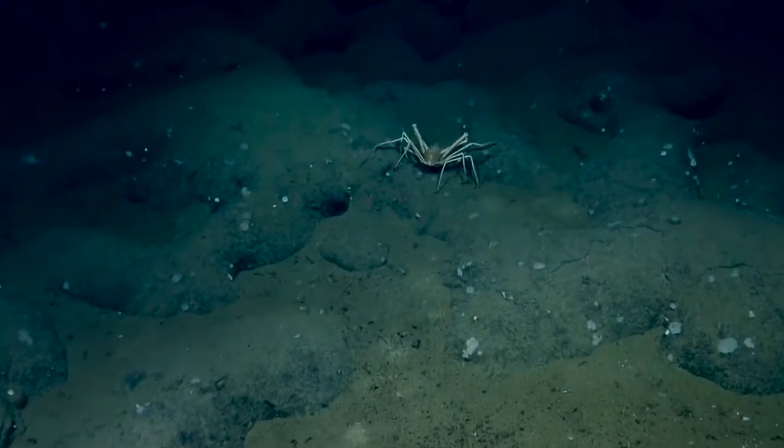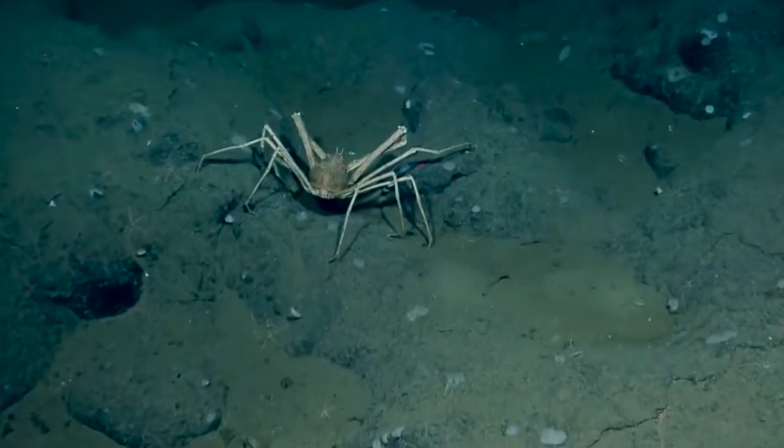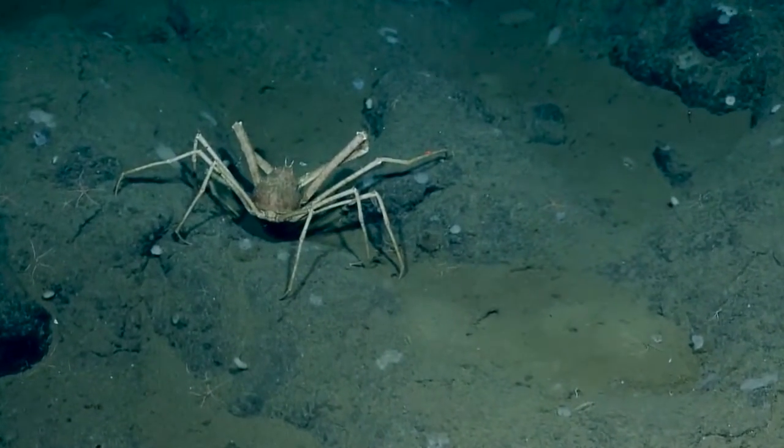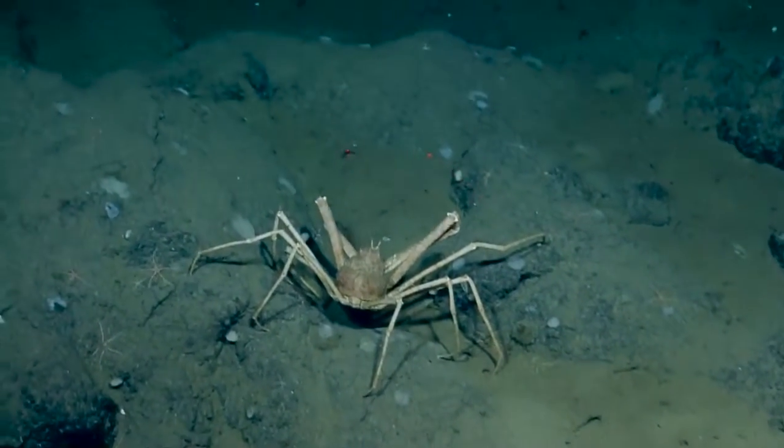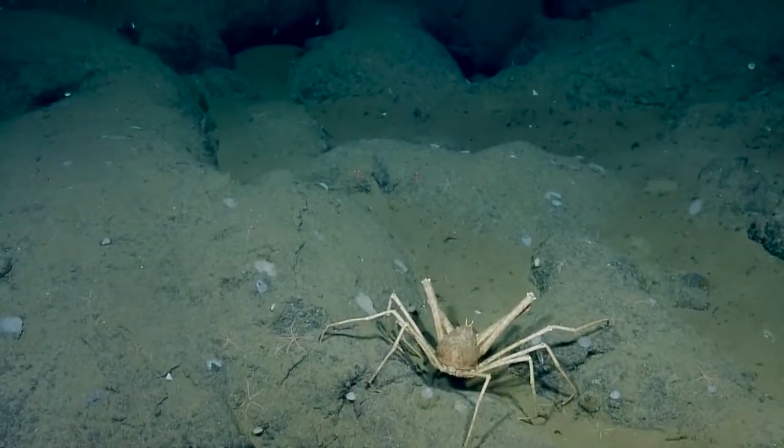Doing? Has he got something down there? No, it looks like he might have something. See that? He's eating something. Yeah, he's eating something. What do you got? Fish or something. Oh, looks like a cucumber. Yeah, it looks like he's eating a cucumber.